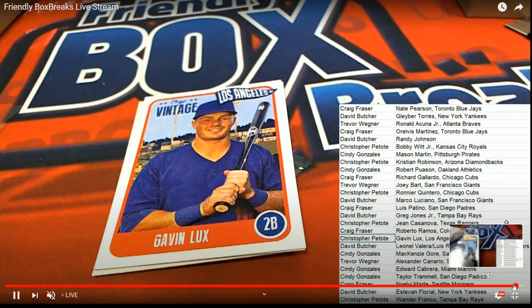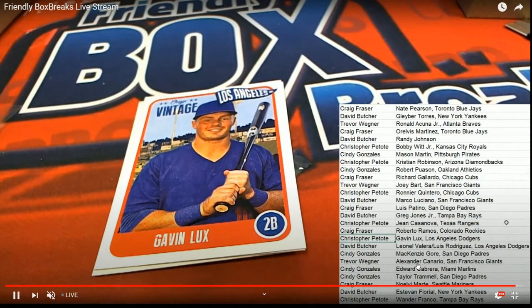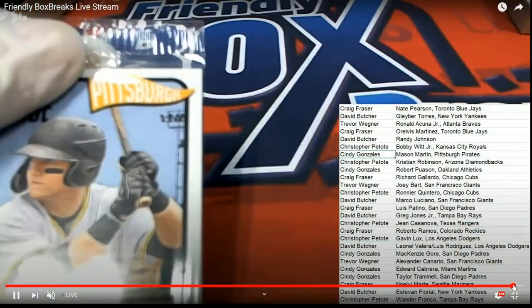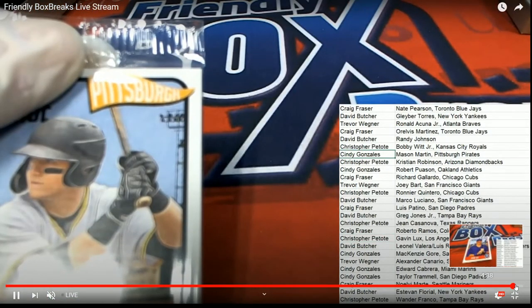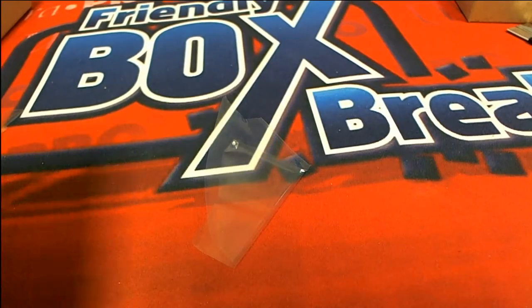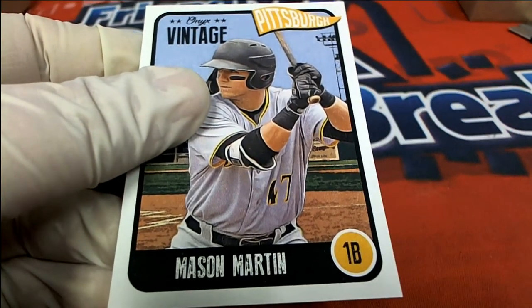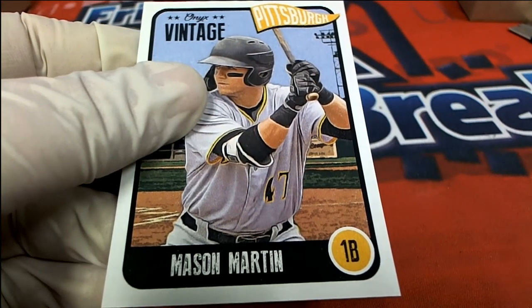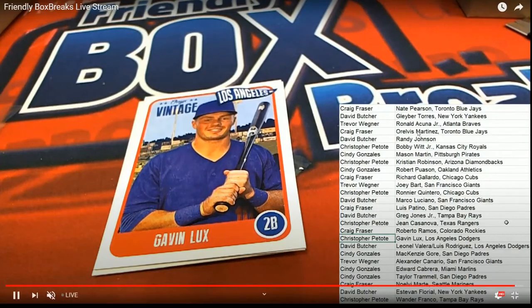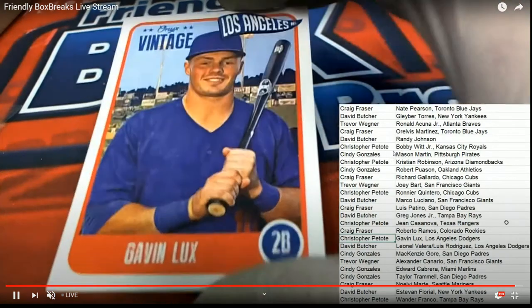So after this one, we had the Gavin Lux. That was for Christopher P, who had the Gavin Lux. Here's the Pittsburgh one. I keep having a hard time showing it, so I'll just show it live. This was Frank's. And you can see that right there, Frank's name beside Mason, where the arrow is.